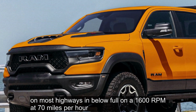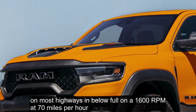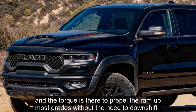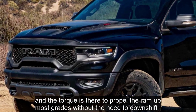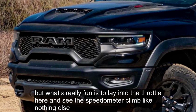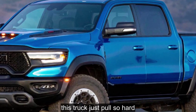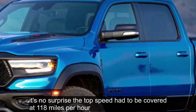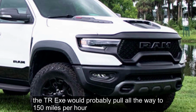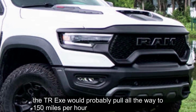On most highways it will loaf along at 1,600 RPM at 70 miles per hour. And the torque is there to propel the Ram up most grades without the need to downshift. But what's really fun is to lay into the throttle here and see the speedometer climb like nothing else. This truck just pulls so hard, it's no surprise the top speed had to be governed at 118 miles per hour. The TRX would probably pull all the way to 150 miles per hour.